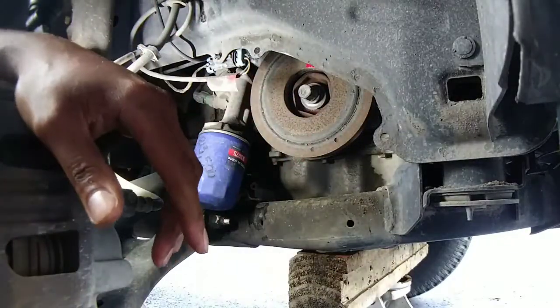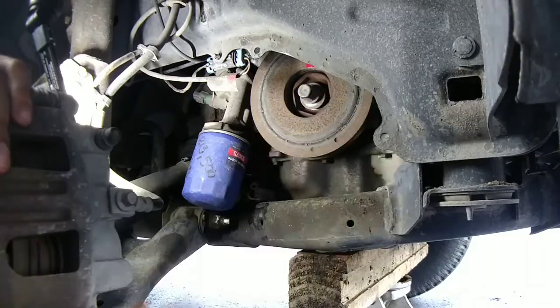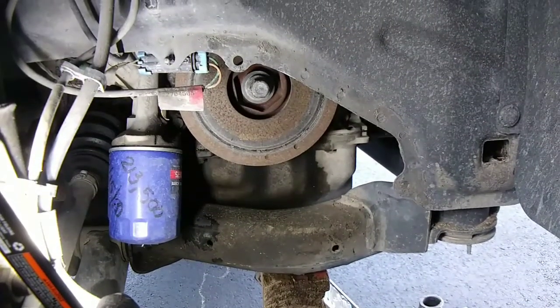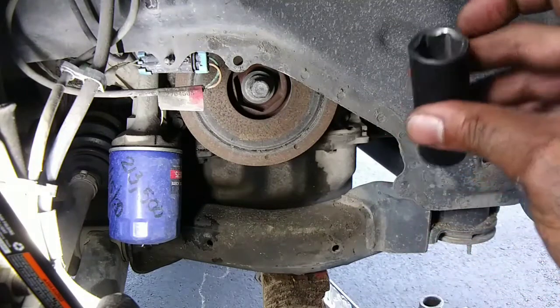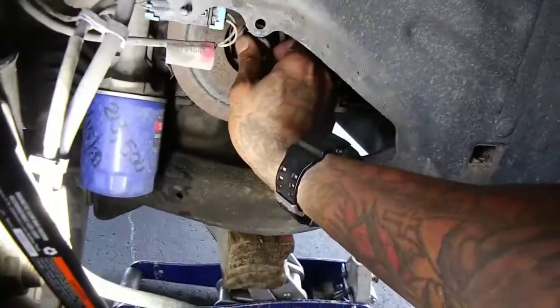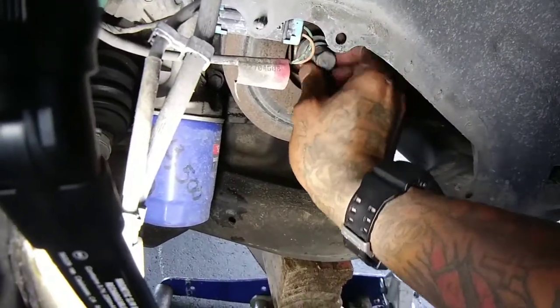And that's it, guys. I took that thing right off. Look at that. Unbelievable. That took what, like 2 seconds with the right socket? And this one was only part of the way on there, maybe a little bit more than a 1/4 inch. I don't want to risk rounding it out. You can see, look, this thing is off.